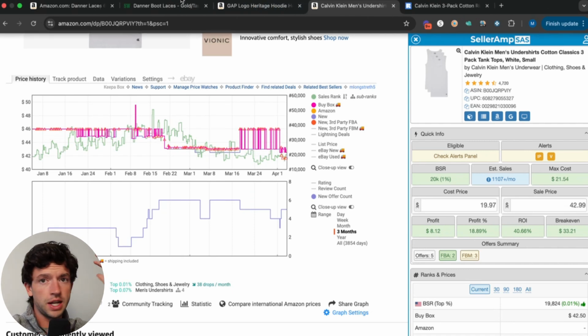You know you want to make sure you stay below 200K rank, above $3 profit, above 30% ROI. Make sure that competition is either stable or going down. Make sure the buy box price is either stable or going up. But how do you actually find your own winning procs?